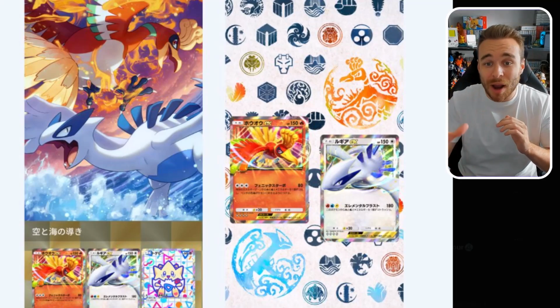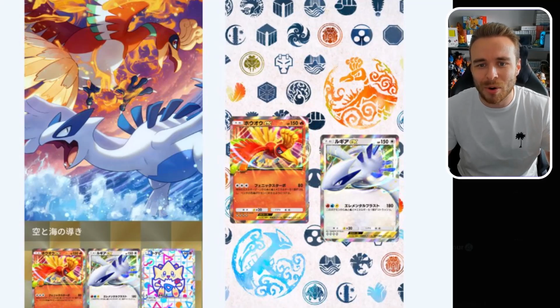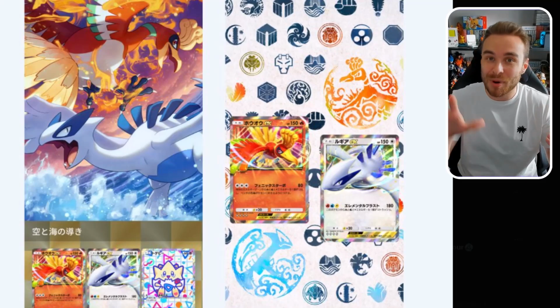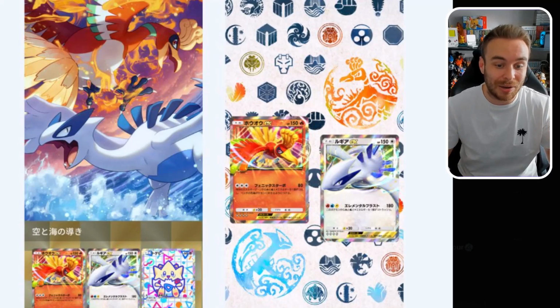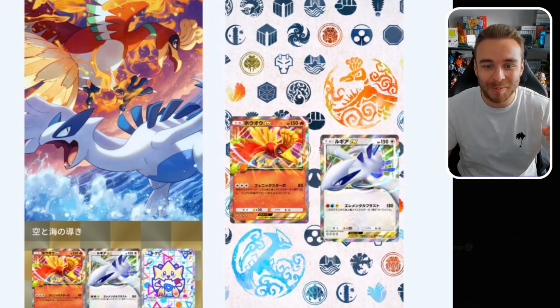On the top right, we have the Ho-Oh coin, which just looks... I assume this is a Ho-Oh coin. It looks like a coin, but it actually might just be part of this artwork. But it actually looks incredible. I really hope they make a Ho-Oh coin of this and a Lugia coin like this, because it'll easily be the coin I use every single time in Pokemon TCG Pocket.